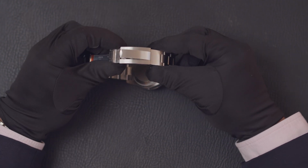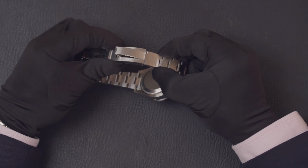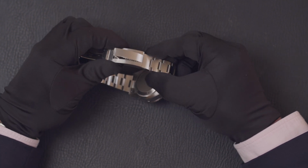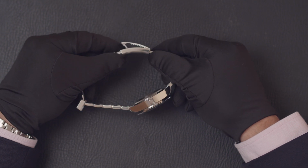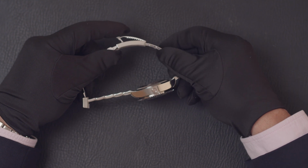But I think it's an absolutely gorgeous looking watch. When the sun actually hits the dial on this, I think it really, really pops. So there we are, that's just a quick overview of that. Let's go and have a look at it on the wrist now. Now I've got a really big wrist, so 8-inch wrists. The Deep Sea is absolutely perfect for me.